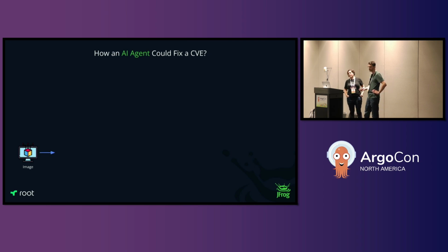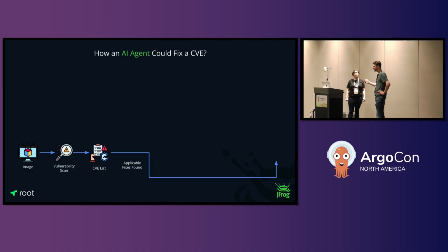So let's start with the basics, what we all do today. We have an image, we have a package, we scan it, we get our list of CVEs. Again, nothing here is particularly new. And then we have, obviously, all of the applicable fixes. So if you're talking about a world where your container is a Debian bookworm or something like that, and Debian have released a version specifically that's compatible with Debian bookworm of your libcurl package, you can probably safely upgrade to that and not fear any breaking changes.